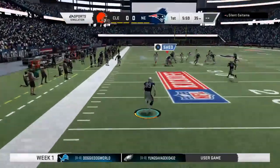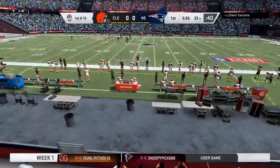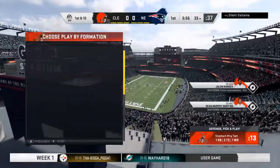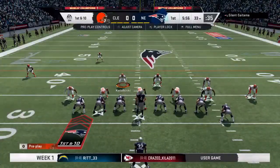This will be taken very short. And a good effort on the return there. Gets him across the 30 to the 33-yard line. So they'll come up first and 10 now from the 33.